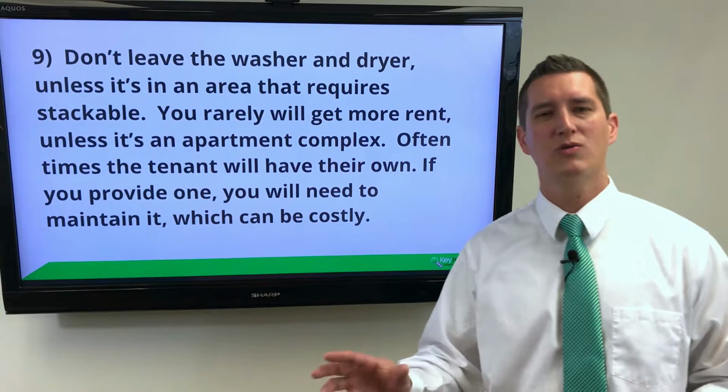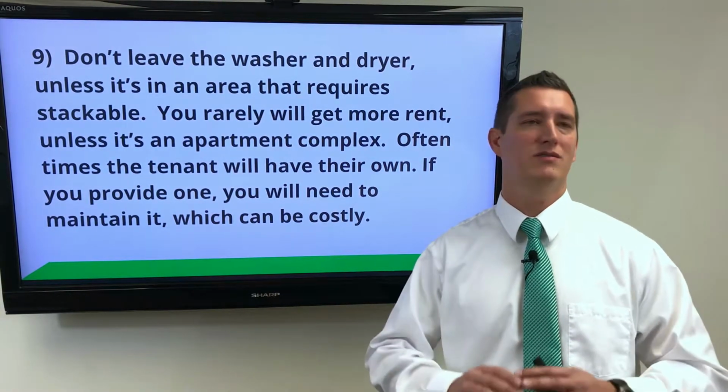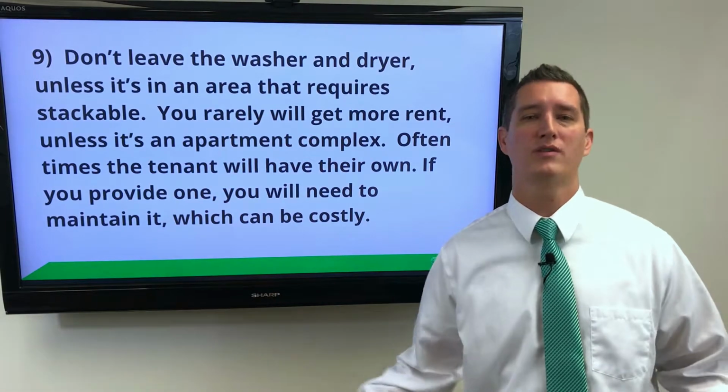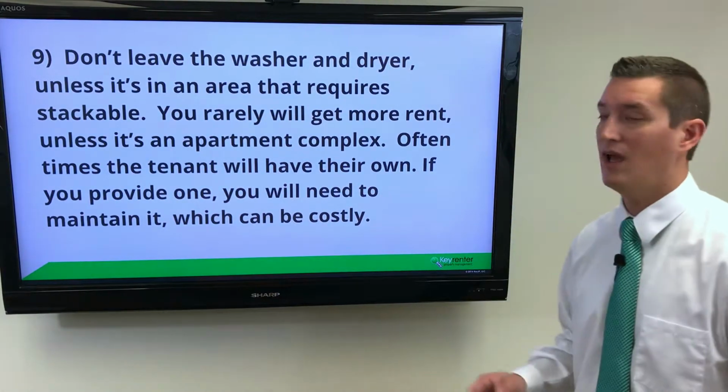Now, this can be market driven too. Sometimes there's areas and marketplaces where it's just super common and expected to have the washer and dryer. But in most cases, the tenants, if they don't have one, they can go on Craigslist or local classifieds and find one for a couple $100 for the set.